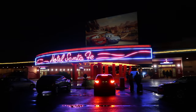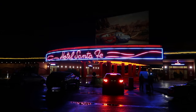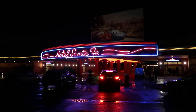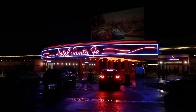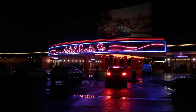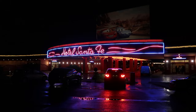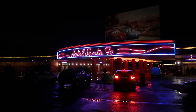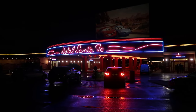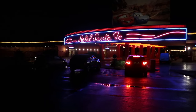I tell you what, this place looks pretty cool at night, with the neon sign of Hotel Santa Fe. If you did want to know, I've had a new lease of life. It's currently about 5 to 9, and I thought I wanted a drink, so I thought I'd come out and grab a drink, try and find the vending machine, and possibly have a wander around the shop before I head back and go to bed. But I thought I'd come and have a look at the sign before I do any of that. So let's go and have a little wander.